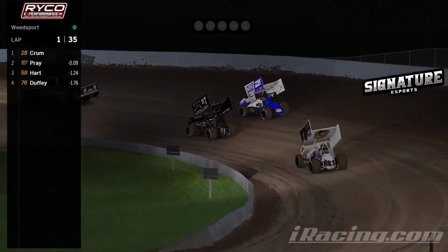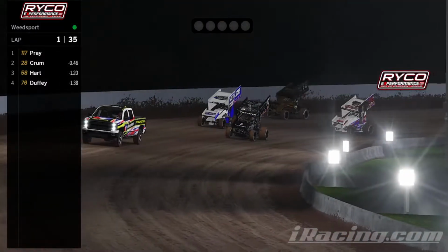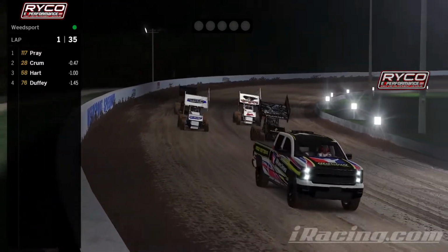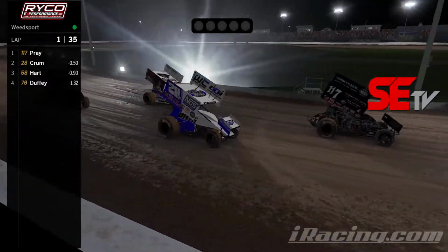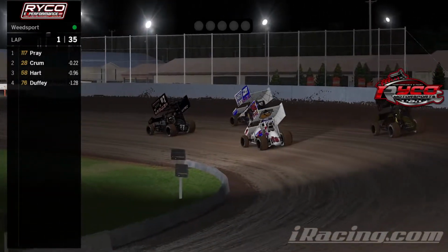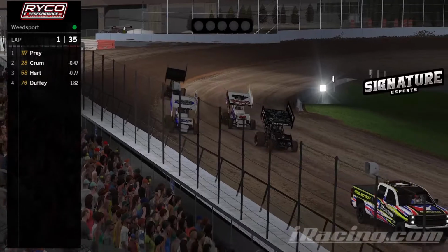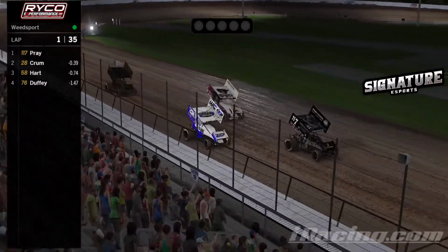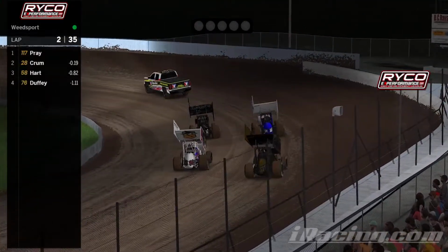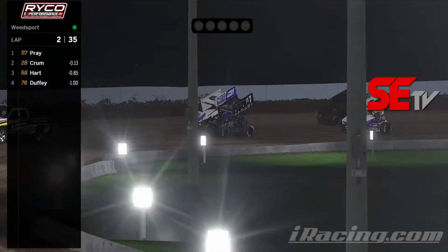Cautions will be on. Caution laps do not count. But I think these guys will be all right. Long run going to be a kicker here. So hope these guys put enough fuel in their setups, and hopefully they'll be able to get it all worked out. Pace truck around turn 2. It'll be Prey, Crum, Hart, Duffy. That'll be the 410 sprints here.